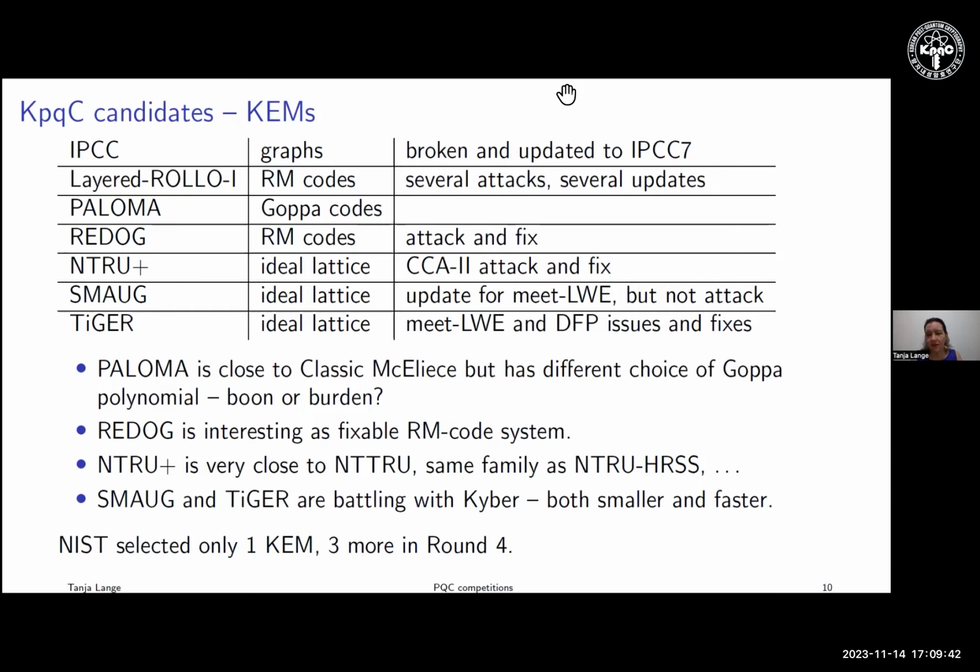For Enhanced Pseudo-random Entropy, the only thing that we have seen, and not by us, was a CCA attack, and there is a fix where we're still thinking about whether we could maybe do some reaction attack.